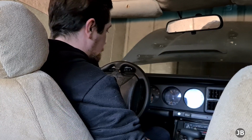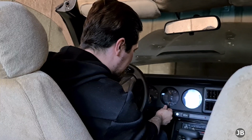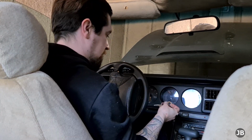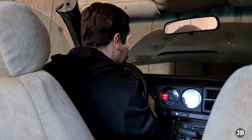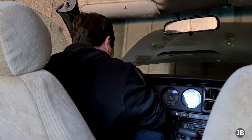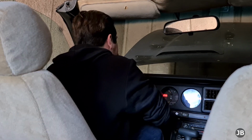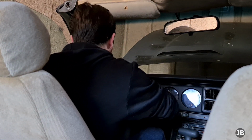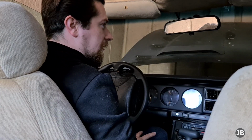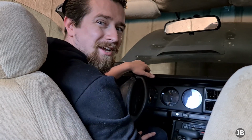Alright, brought you inside for this one. Let's see how it goes. And the fuel gauge is still saying it's got just under a quarter, so let's hope that's not lying. Nah, it's not got enough, so the question is, how do I get my jump leads in here? Let's see how long they are.